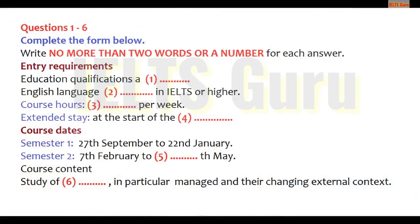The test is in 4 parts: Part 1, Part 2, Part 3, and Part 4. Now look at Part 1. Part 1. IELTS practice. Questions 1 to 6. You will hear a telephone conversation about studying abroad. You should answer the questions as you listen because you will not hear the recording a second time.